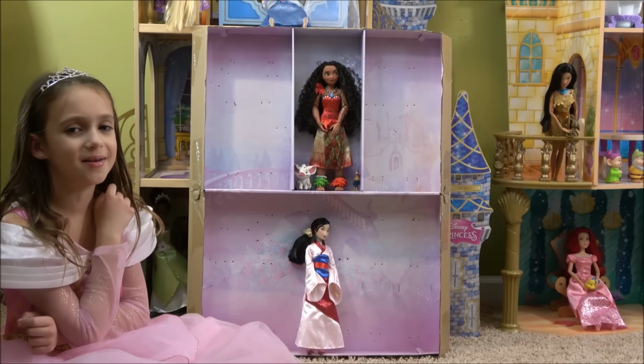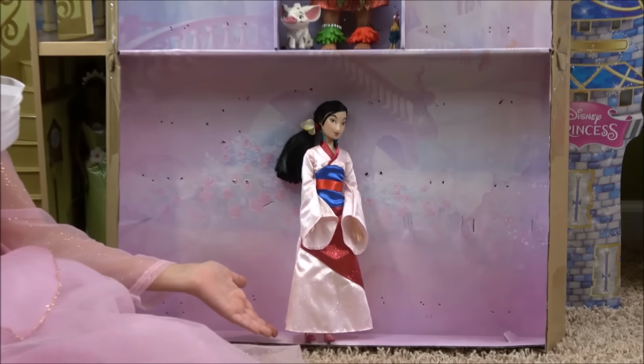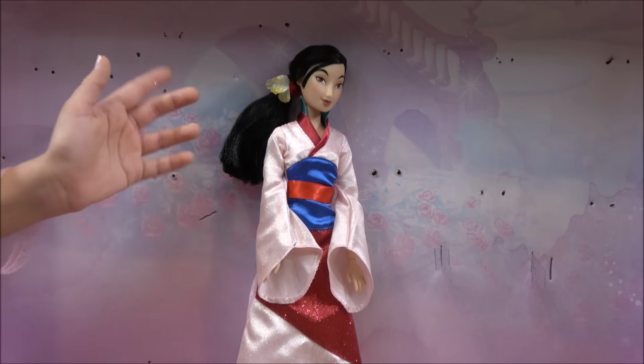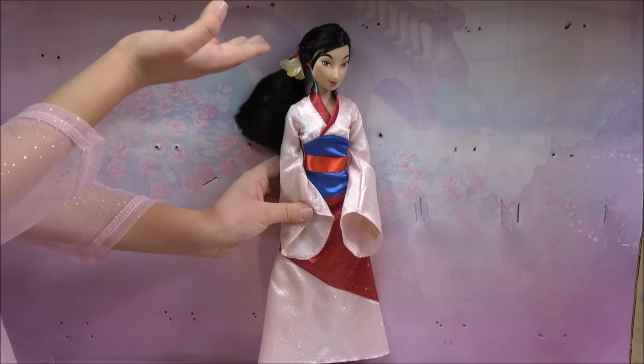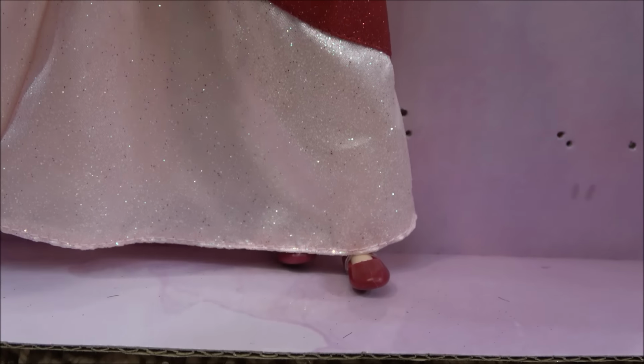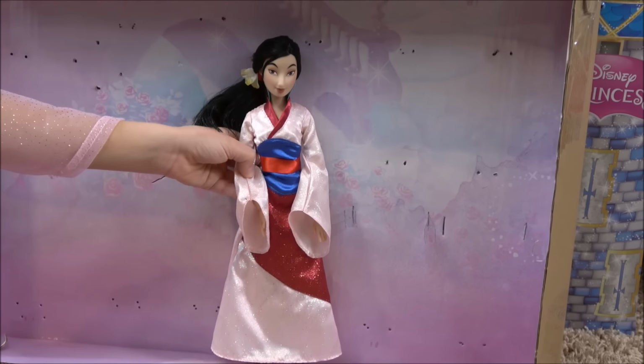Which princess should we do, Mulan or Moana? Let's do Mulan. Okay, so here's Mulan. She also has a beautiful sparkly dress. She has a flower in her hair. She looks stunning with her black hair in a ponytail and her beautiful red shoes. So cute. They match her dress very well.